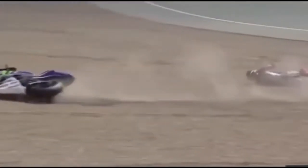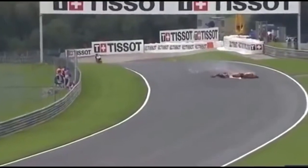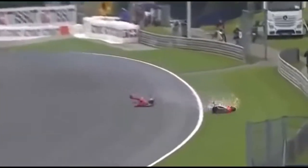Jorge Lorenzo just needs to go down the hill. He's going to lose the rear. Ooh. Him and the Aprilia go down. Oh, I think he banged into the bike a little bit as well, didn't he? Here we go. Oh, he's on the curb on the outside. He lost the rear on the curb. He stuck the rear wheel on the curb. Oh, dear. Oh, no. God, my God, he's gone a long way down there.